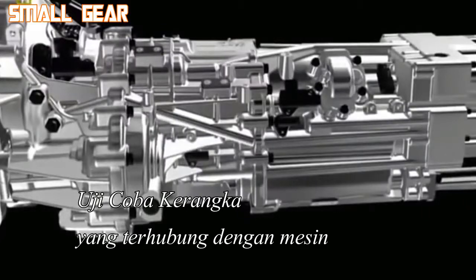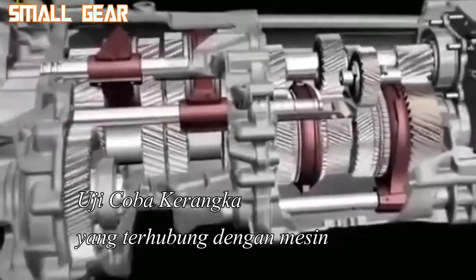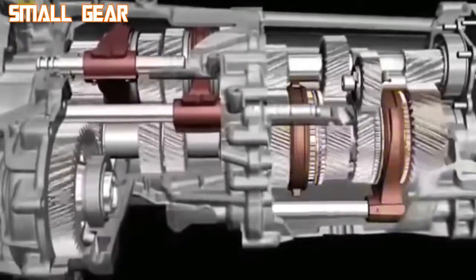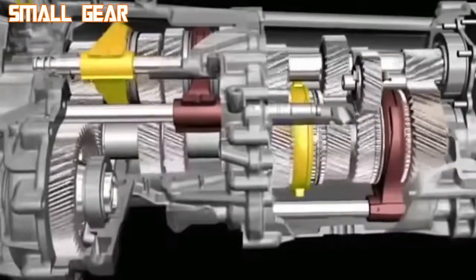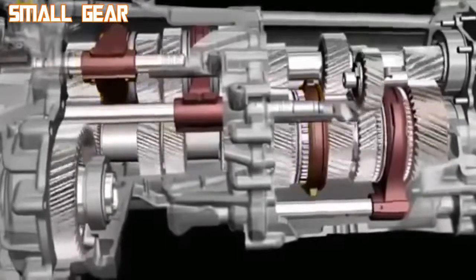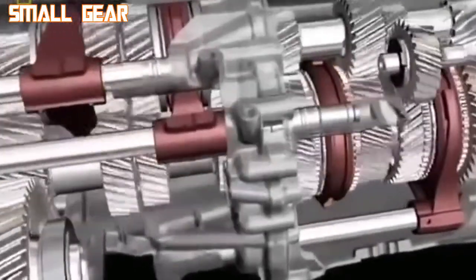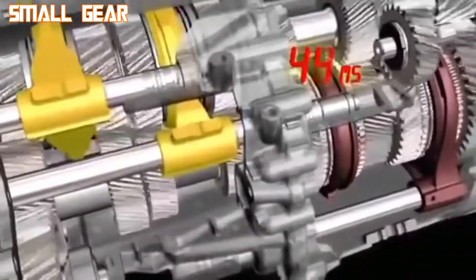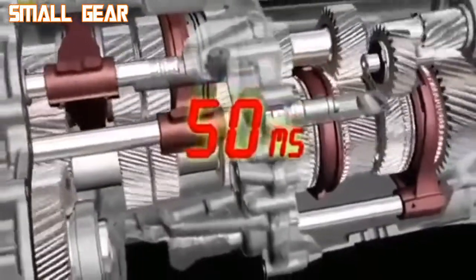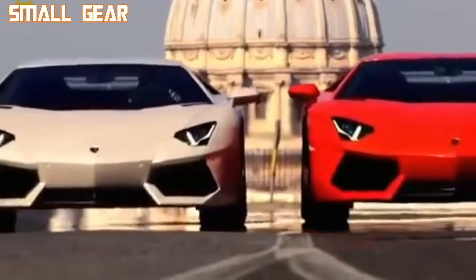The Lamborghini patented independent shifting rod transmission. This technology allows the shifting process to run virtually in parallel. While one shifting rod is disengaging one gear, the second shifting rod can already engage the next gear, creating a shifting time of just 50 milliseconds. Not far off from Formula One transmission times, which average around 30 milliseconds.